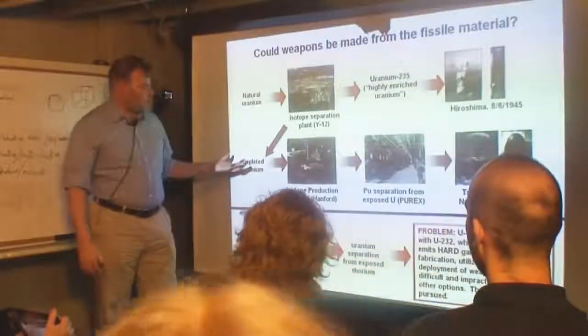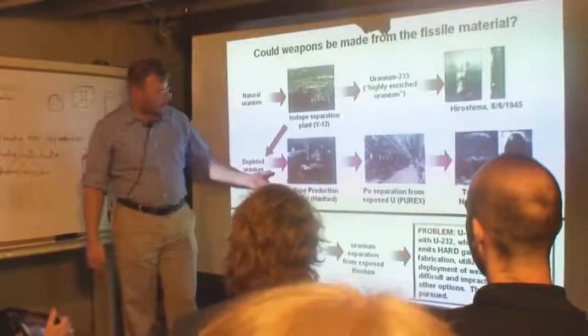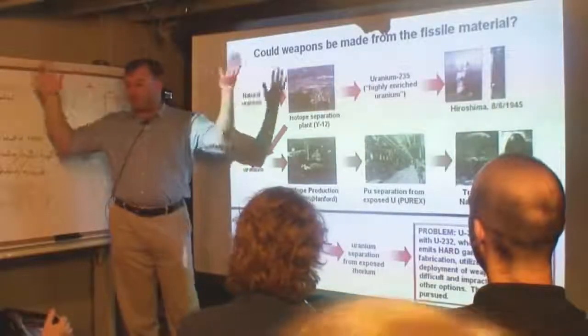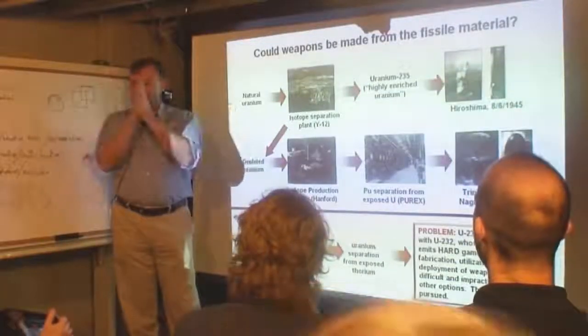Well, Seaborg had already figured out you could expose it to neutrons and you could make it into plutonium. After a short cooling off period, the now highly irradiated fuel rods were transported to T Plant in Hanford's 200 area. Now, plutonium is a different chemical element than uranium, so they can be chemically separated. The process yielded minute amounts of plutonium.